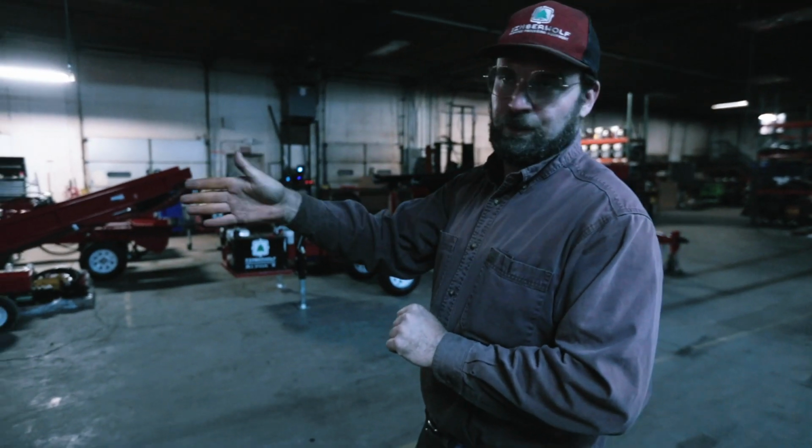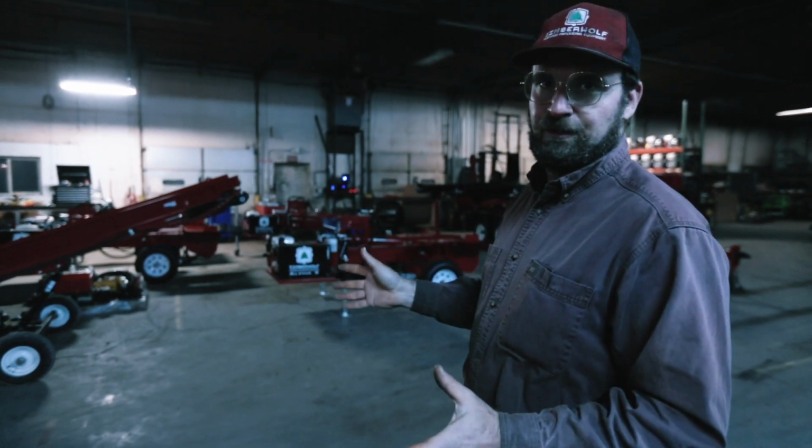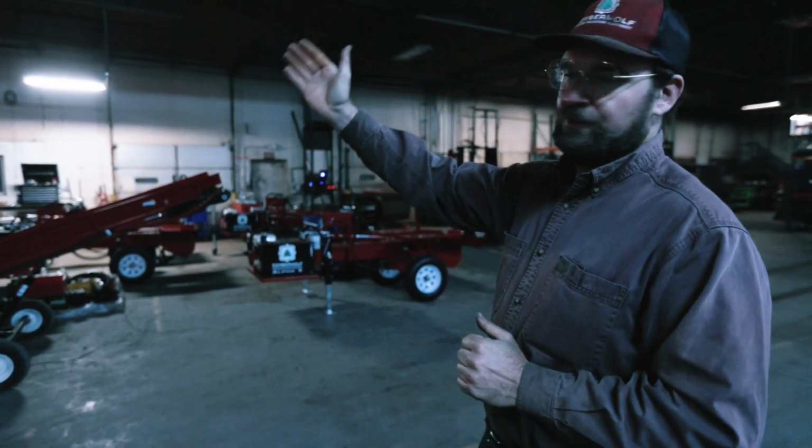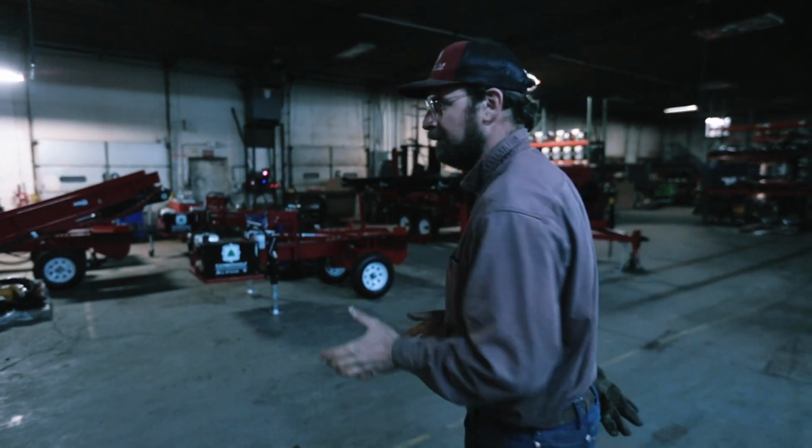That's where we fill it up with oil, test it, run it up to pressure, make sure everything's good and set. Then it goes out the door, take it on the hill, run a few blocks through it, and then load it on the truck, heading to the customer.